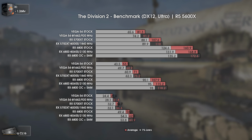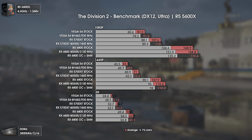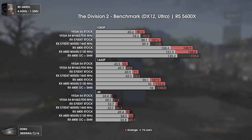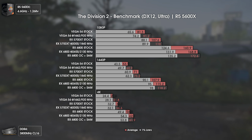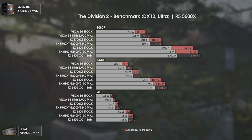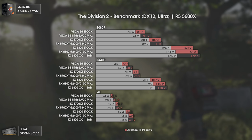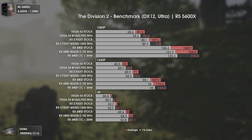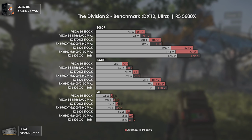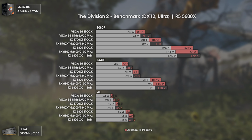The last game with side-by-side comparisons is The Division 2, using the DX12 and Ultra settings. This is another title where Vega 56 still handles around 60 average FPS at 1440p, and I think you'll be able to get 60 FPS at 4K if you decrease some graphical settings. Once again, we see how little to no gains we get by overclocking the RX 5700 XT, and that the RX 6800 is the only card that can really push 4K 60 FPS at Ultra settings.